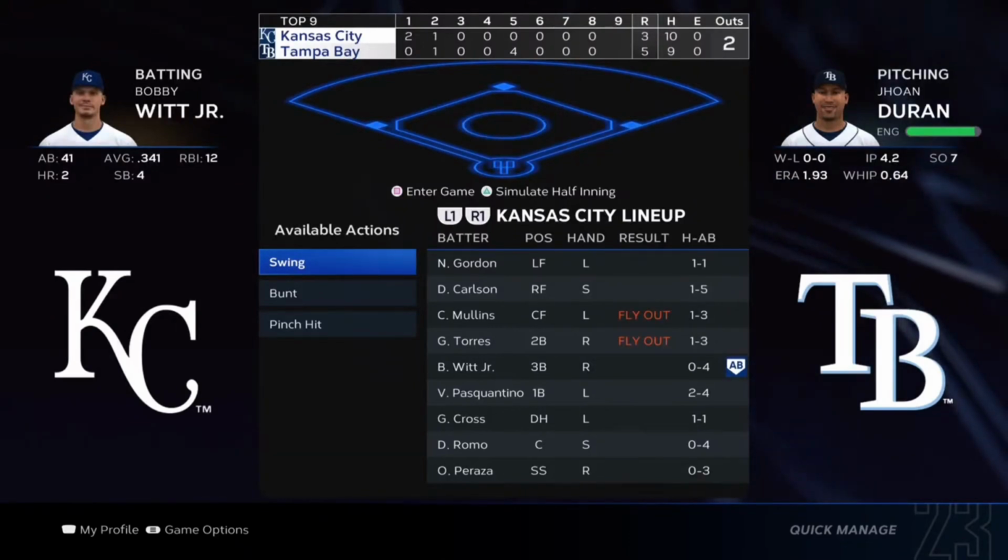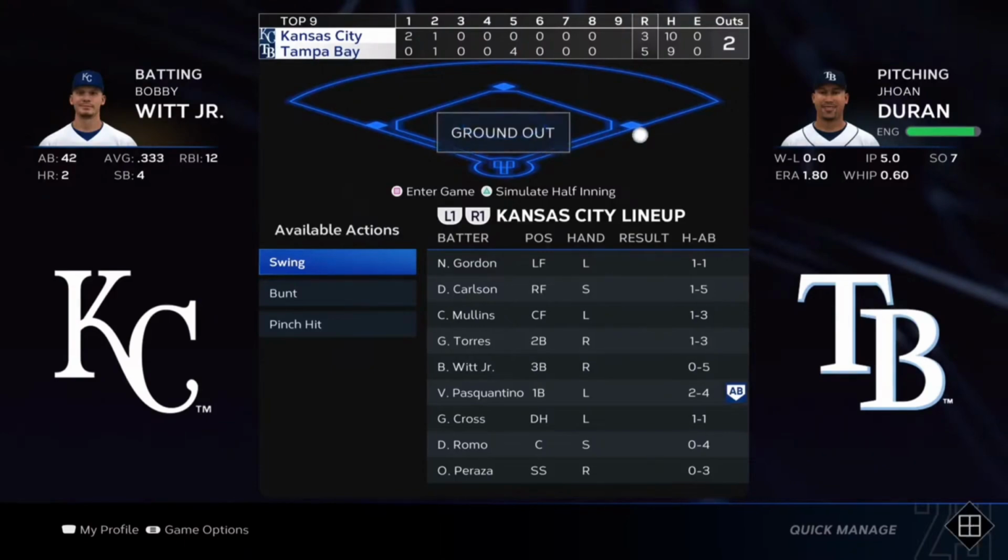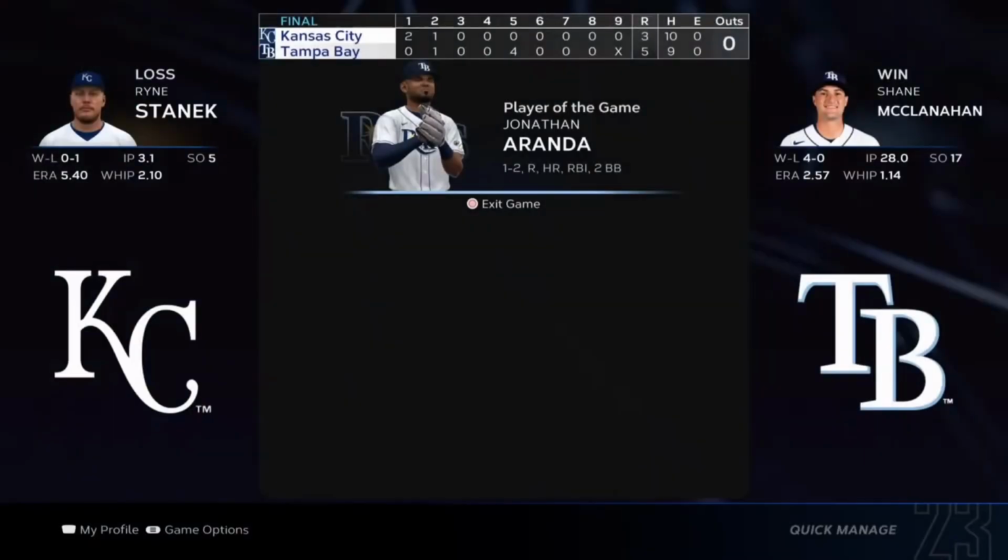2 outs down. Can Bobby Witt extend the game for us? No. So we are going to drop Game 5. Going to have to settle for a 3-2 lead going into Game 6. So hopefully we can take that game and put this series on ice and advance to our first World Series since 2015. But in the meantime, it's Twin Time.